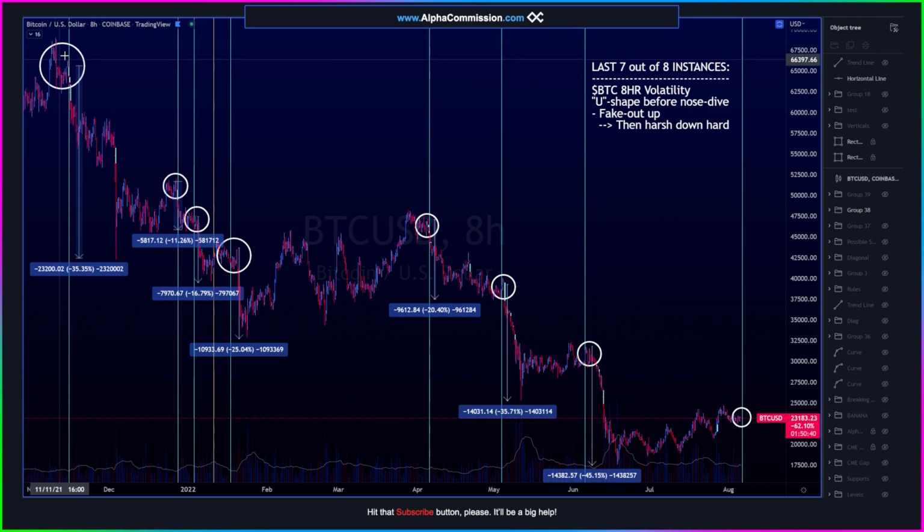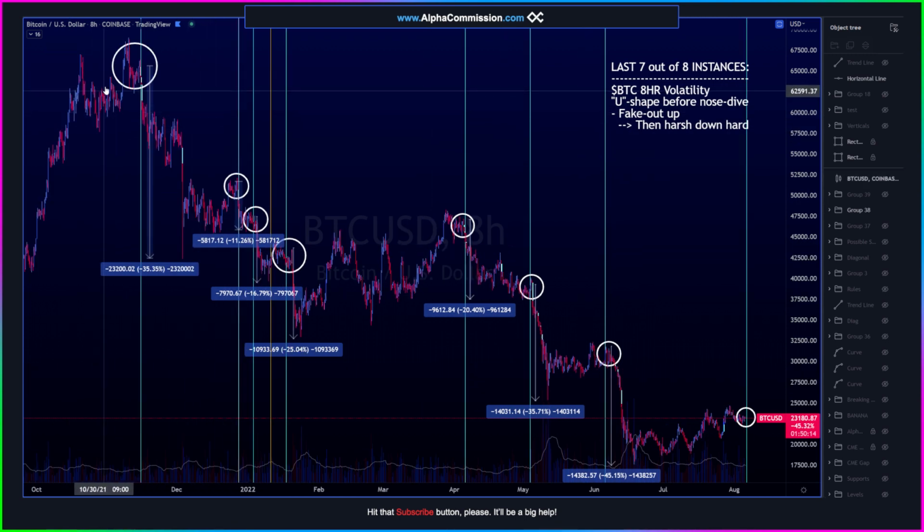And then you see that also here when we were at 65K, a pump up, and then a harsh and punishing drop afterwards. And so really, there's only one signal out of the last 8 which could be considered to perhaps just have been neutral, okay, just neutral, but still it came before a massive drop. And there's also one that happened right here, which is also neutral. It just goes sideways from this one.